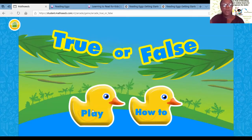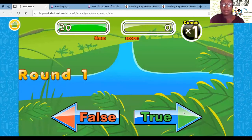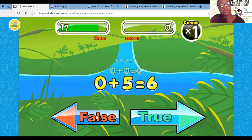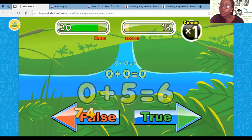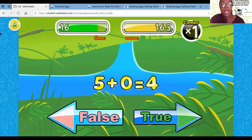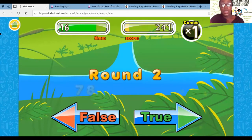So here we have true or false. You could play. I was a bad teacher just now as I didn't even read the instructions. But it's 0.56, false. 0 plus 0, true. And so it's just a true and false game with addition, okay? And I'm now going into round 2. Round 2 for us is going to be answering some more questions.